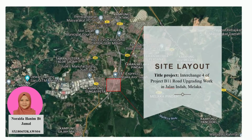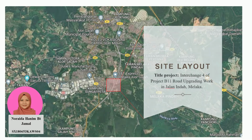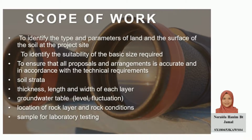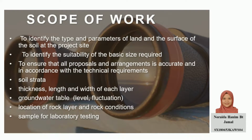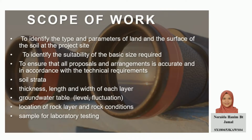The project title is Interchange 4 of Project B11 Road Upgrading Work in Jalan Indah, Melaka. Scope of work: to identify the type and parameters of the land and the surface of the soil at the project site, to identify the suitability of the basic size required, to ensure that all proposals and arrangements are accurate and in accordance with the technical requirements: soil strata, thickness, length and width of each layer, groundwater table, location of rock layer and rock condition, and samples for laboratory testing.